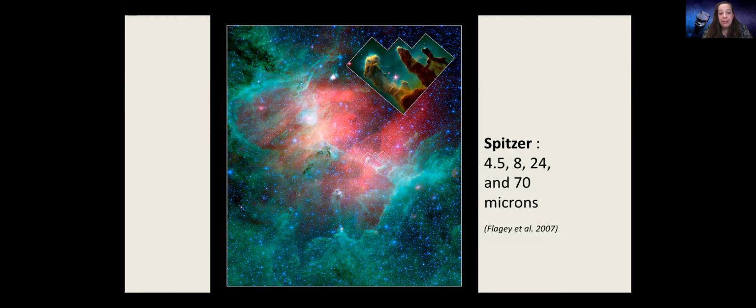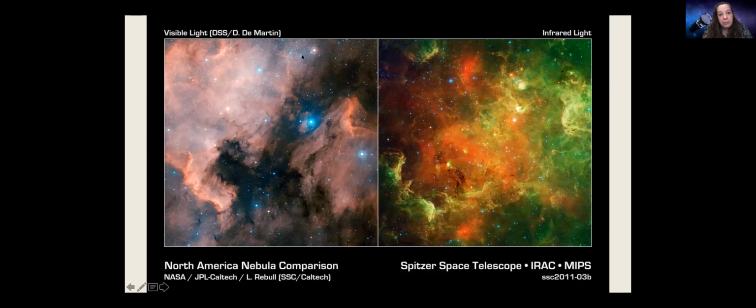So this is some of my favorite data because it's mine. This is called the North American Nebula because you see here we've got North America. There's Florida, there's Mexico, there's the Gulf of Mexico, there's the Mexican Riviera down there. This over here is called the Pelican Nebula, and sometimes it's hard to see, but there's the beak, there's the belly. That's sort of the back of his neck.